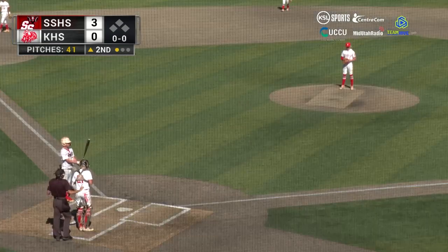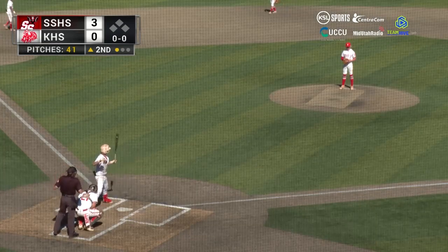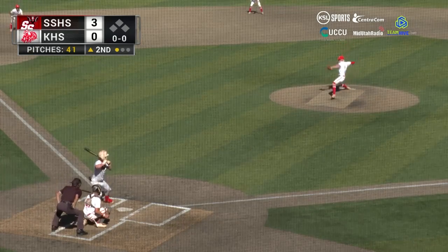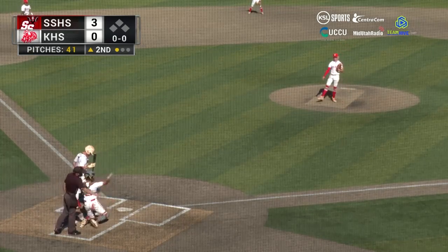Right, no. That brings it to the plate to Cannon Barney, the leadoff hitter for South Sevier. In on the right side, first pitch from Glover. Top of the zone, strike 1.